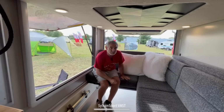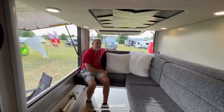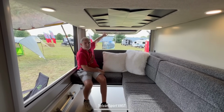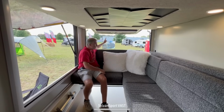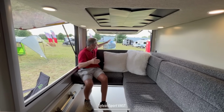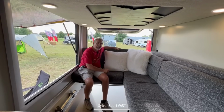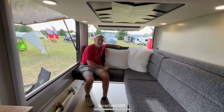And another nice feature to point out, and we'll look at this a little bit more closely outside, is the whole entire back hatch flips up, but in the back hatch there's another window that's this size, so you can have the hatch closed, both of your windows open, and man, you just have an incredible indoor-outdoor experience in here.